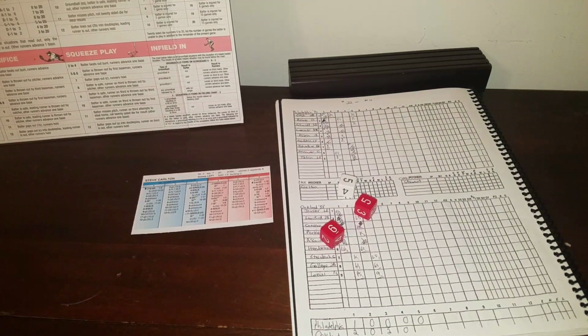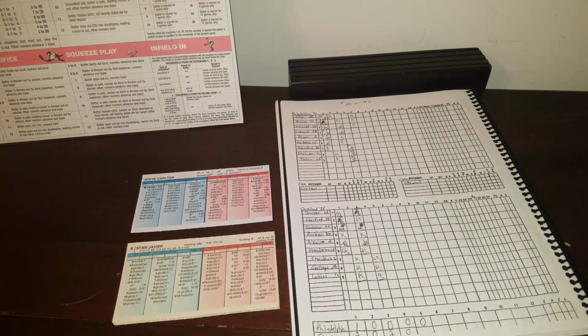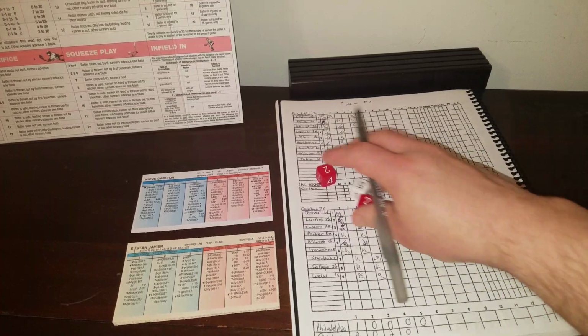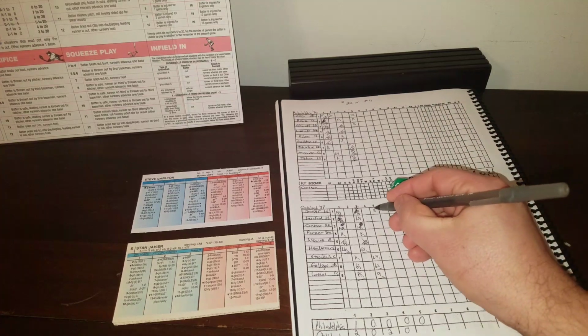And now Carlton could be in trouble because batting third this inning is Canseco. So here's Javier. 5-4, and that's a fly ball center field X. That's Gary Maddox, who's a perennial Gold Glover back in the day. He's a 1, so let's see if he can corral that. 1-1, he does. He had to be a 1 to get it.